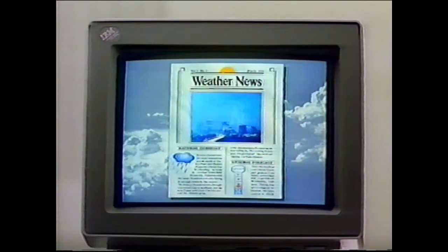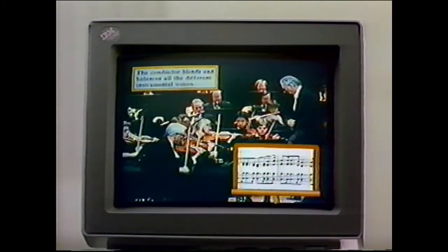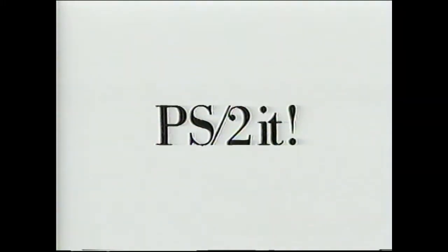Instead of presenting information in a way that just sits there, now you can make it come alive. An IBM PS2 with Microchannel can add full motion video and stereo sound to text and graphics. So from classrooms to boardrooms, anything you create can be a multimedia experience that's truly moving. To get more impact, how are you going to do it? PS2 it.